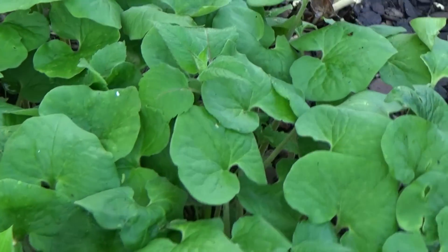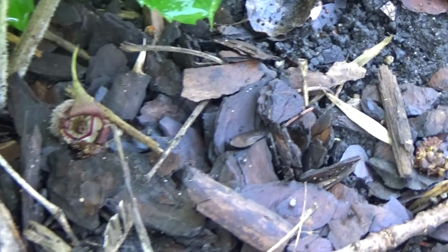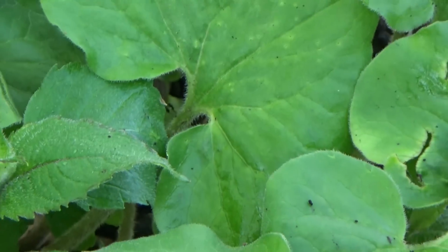I was going to see if I could see a blossom on this wild ginger. Sorry for the jerkiness. Right, see how ugly that is? I'm so glad it's all the way to the ground. I love the leaves. They look like little hearts.